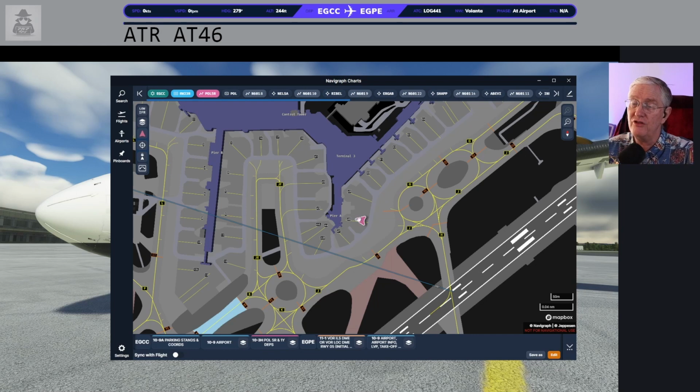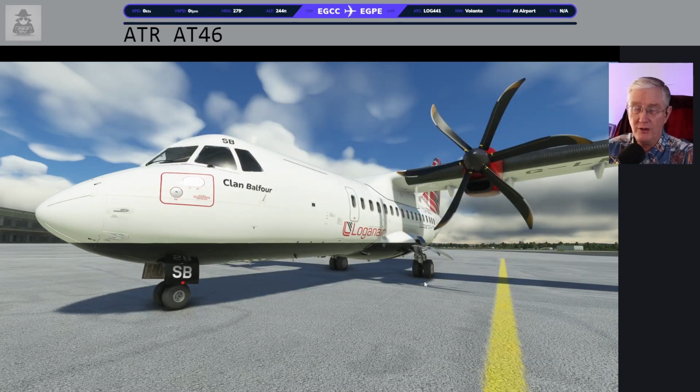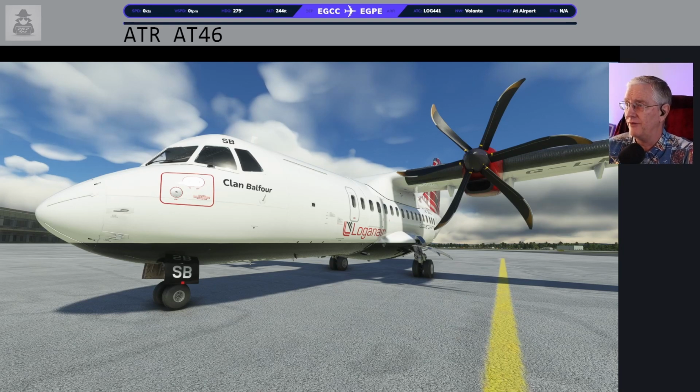As you can see, this is the really cool zoom in feature that you've got with Navigraph, and I think that's really nice, and have that all set up for our travels here. It's great for keeping track of where you are on the ground, if anything.